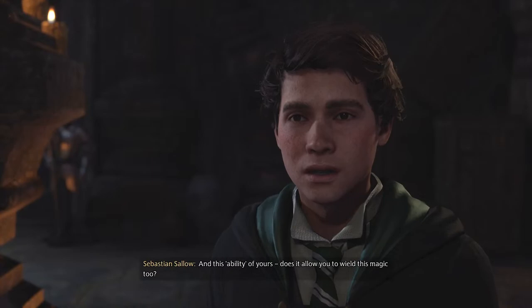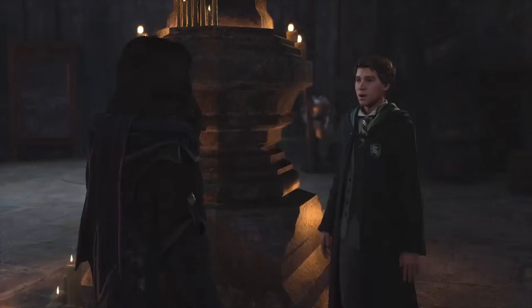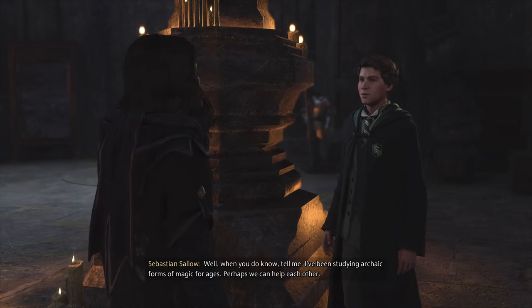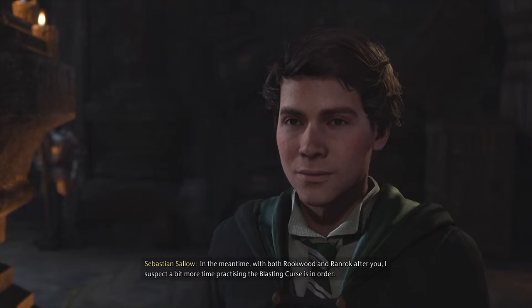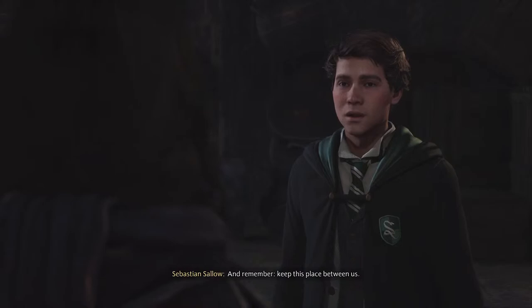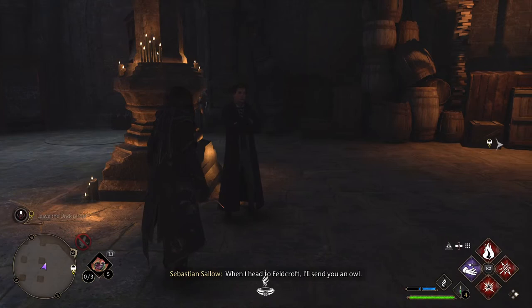And this ability of yours, does this allow you to wield this magic too? I don't know. Well, when you do know, tell me. I've been studying archaic forms of magic for ages. Perhaps we can help each other. In the meantime, with both Rookwood and Ranrok after you, I suspect a bit more time practicing the blasting curse is in order. Spend as much time here as you'd like. And remember, keep this place between us. When I head to Feldcroft, I'll see you.